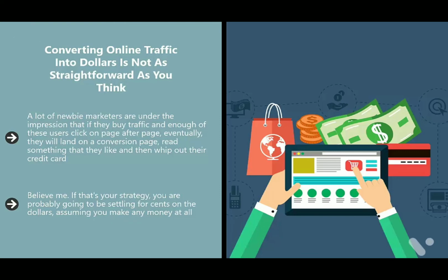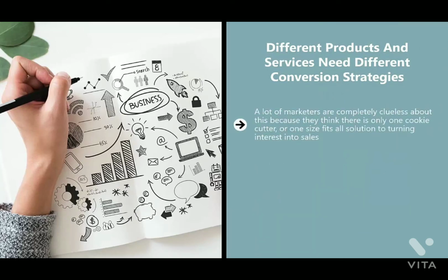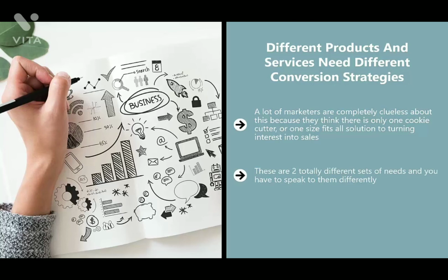assuming you make any money at all. The better approach would be to study what kind of conversion strategy works best, considering whatever it is you're trying to sell. Different products and services need different conversion strategies. A lot of marketers are completely clueless about this because they think there is only one cookie cutter or one-size-fits-all solution to turning interest into sales. This is where they screw up, because selling a sofa online is very different from trying to get American grooms looking for Filipina brides. These are two totally different sets of needs, and you have to speak to them differently.